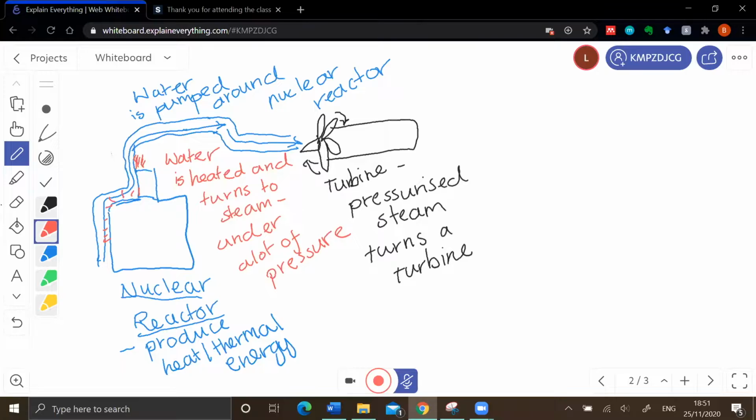What is actually around that is a generator. I'm drawing wire in here. Wire. And in the middle of that is a big magnet. Some of you may remember this and think, okay, I can see where this is going. The magnet is attached to that turbine. Let's get a different colour so I can see it a bit better. So pressurized steam turns the turbine.